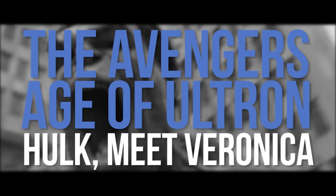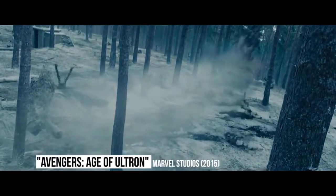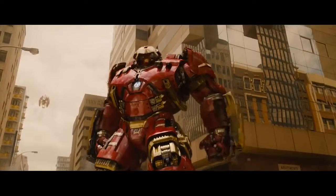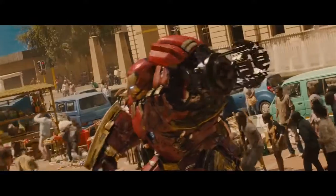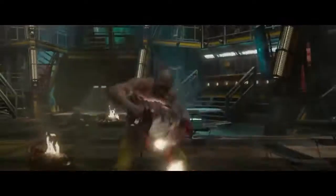The Avengers: Age of Ultron. Hulk, meet Veronica. It's hard to choose one fight from the Avengers' second team-up, since the movie is really one battle after another. But considering how long comic book fans were hoping to see Tony Stark's Hulkbuster armor, a suit able to withstand and defeat the Hulk, the final reveal is hard to beat, especially with the added on-call part replacement, making it even easier to beat the Hulk by smashing him through a skyscraper, one floor at a time.